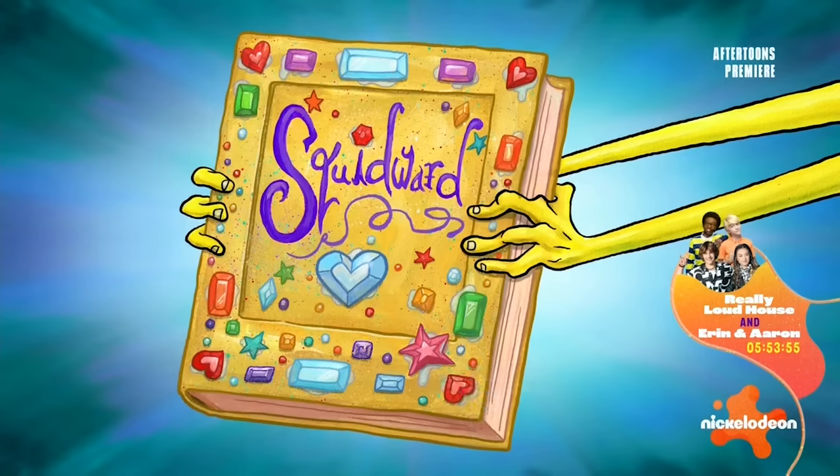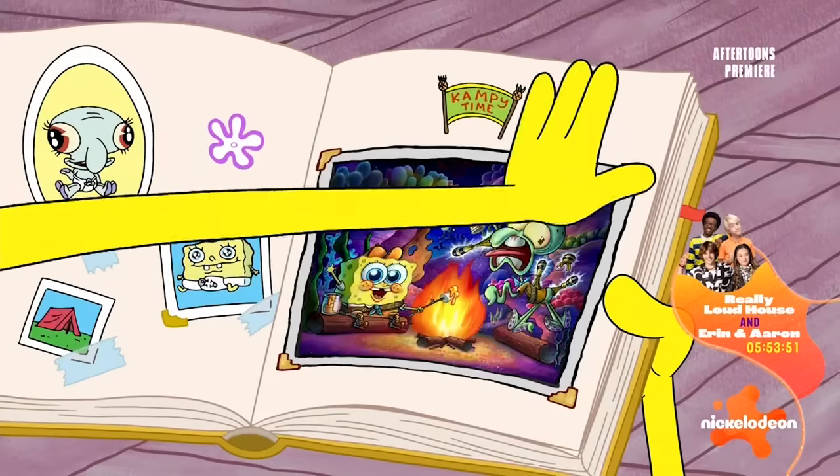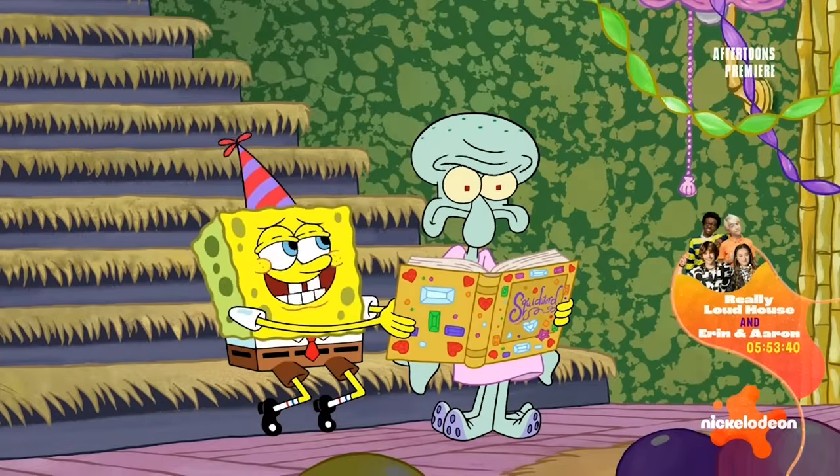Happy Friendiversary, Squidward! It's all here in my Squidward memory book. What? Here's us at camp. Here's when I moved in right next door. Look at you, just like an angel.